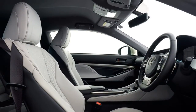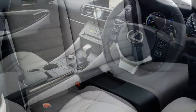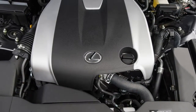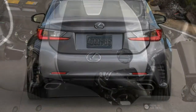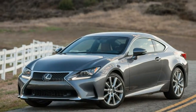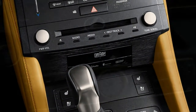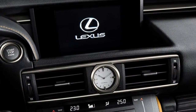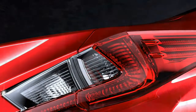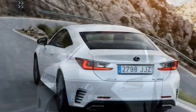Three specification levels are on offer, focusing on comfort: Luxury, RC 300h only, and Premier. As you move up, the F Sport takes cues, such as the enormous mesh grille, from the RC F. Whichever you ultimately choose, you'll find front and rear parking sensors, cruise control, a 7.0-inch infotainment screen, an electrically adjustable steering column, dual-zone climate control and LED head and tail lamps.